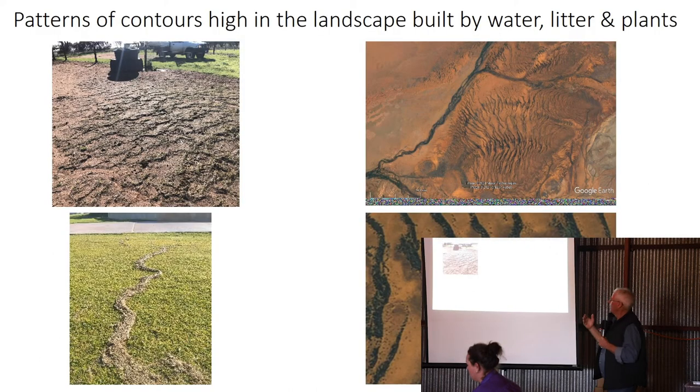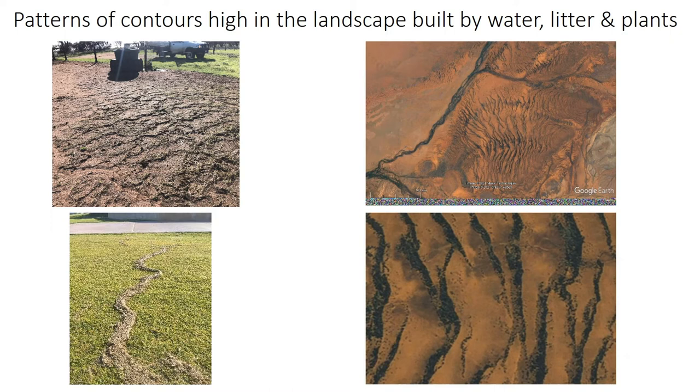Another important pattern that's common in all landscapes, on sloping country, is level contours built by water and plants. So this is just a bit of eroded soil on a farm. They've had a rain, washed a bit of litter down and dropped it in contours. One you might see is on your lawn, same thing, big rain, all the litter's washed up, given a contour. And the other pattern you'll see on the lawn is often a ring. You'll get a pond there, and then you've got that ring around it. So these patterns are called fractals, meaning a pattern that's repeated in itself at bigger and bigger scales.